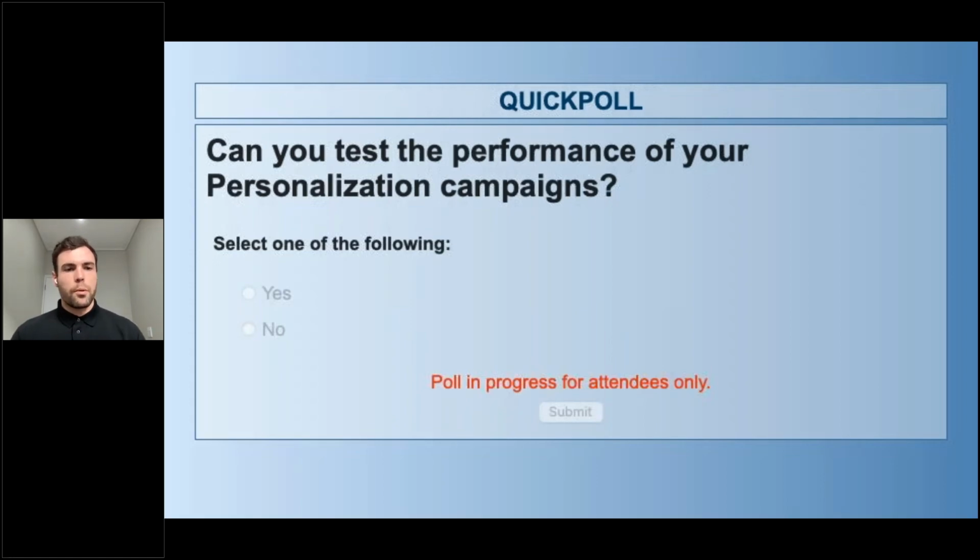Sorry, we're just jumping into a poll here. So, can you test the performance of your personalization campaigns? This is something that we need to understand, what that means, and how to report on that. Because while you can be running a personalization campaign, how do you know if it is doing well, or if it's actually advantageous?